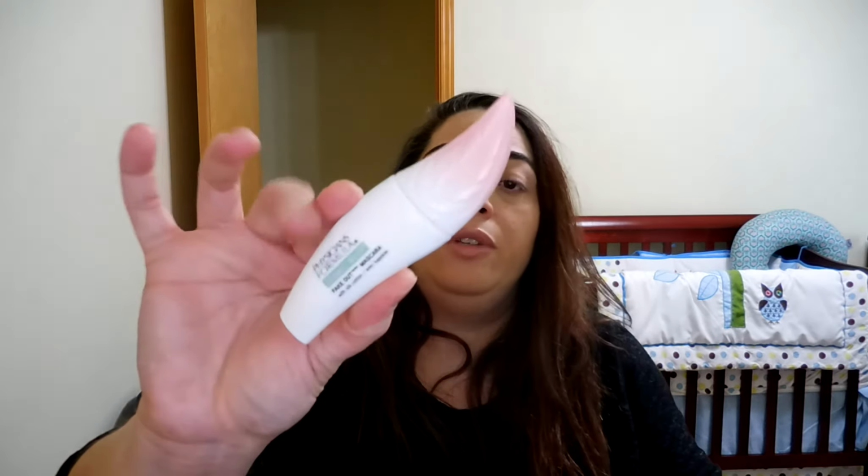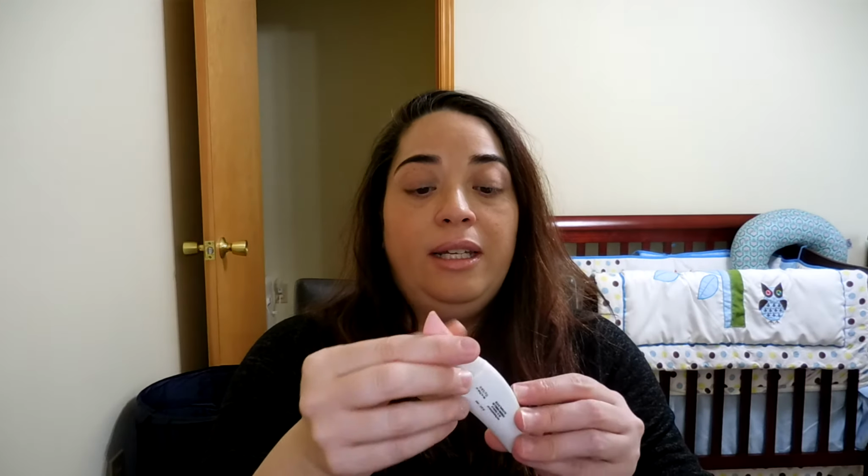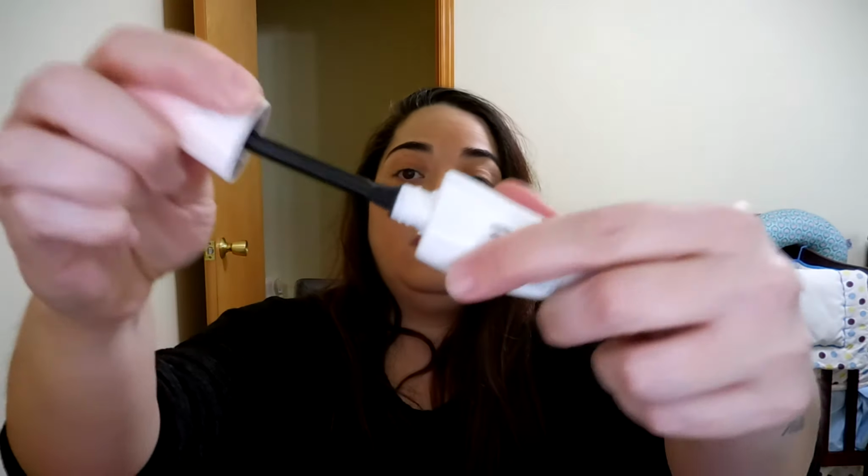Let's see how this works. I haven't seen any video of these products. I love the packaging. The package, look at this. It's like a leaf. Really nice. Let's see how the bristles are. Nice. Let's see.